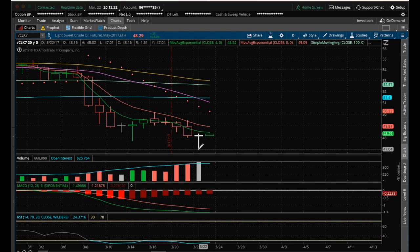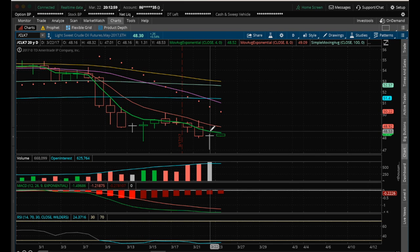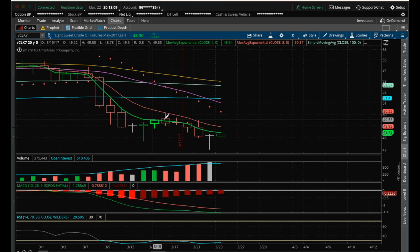Obviously, bulls bought the dip today after the inventory reports, even on a bear report. So what I'm looking for now is another backtest of this 4 EMA, very similar to what we had here after this bullish reversal candle. And a green day confirms it, but we want to close above the 4 EMA on the daily here, because you can see we haven't had one close there yet. No close above, no close above, no close above.